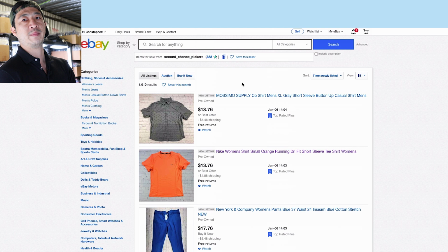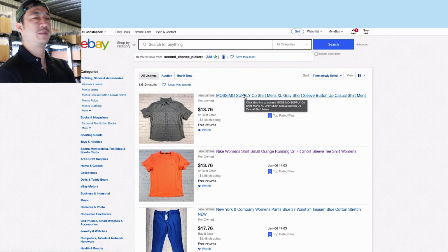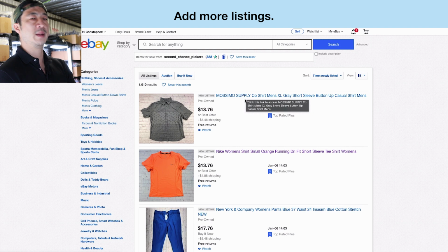1,000 items in a store and 90 selling. I would guess this store makes under $1,000 profit per month. Nothing wrong with that. Maybe they make a little bit more if their profit is higher per item. But if you're trying to get to that $5,000, $10,000 level where you're supporting yourself, you need a much larger store. Probably 3,000 to 5,000 listings and a little bit of a better sell-through rate.